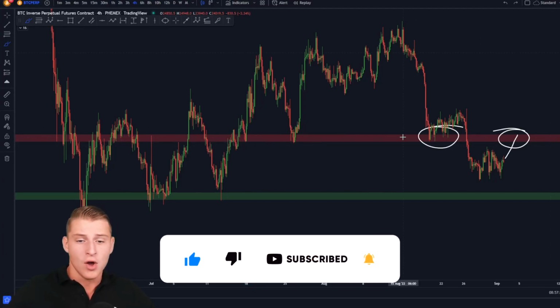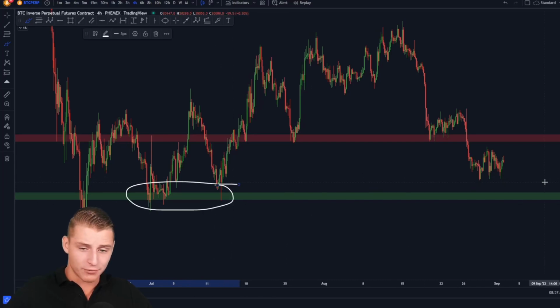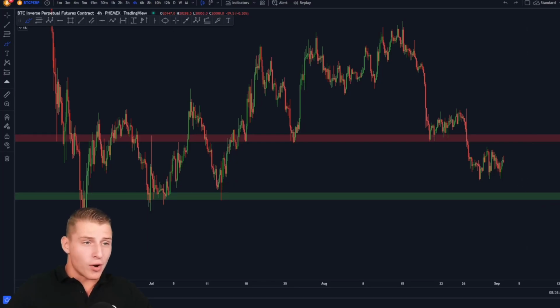and $21,000 for Bitcoin. Also, exactly on the opposite side, on the lower side, we can see that last time around we were getting supported very well by this level, so we expect the same to happen if we come down towards $19,000 on the lower side for the Bitcoin price action.